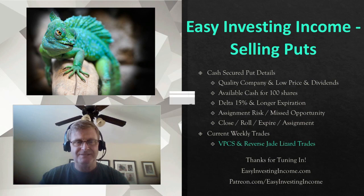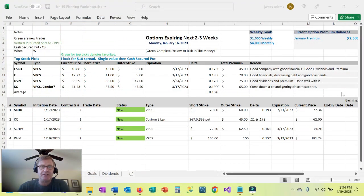Okay, I've opened up my planning worksheet. This is what I released to my membership this past Monday, and I'll just go over it briefly so you have an idea of what you're seeing. Up at the very top, again, is the title and the date that it's released. Here are my weekly goals. This is my current monthly goal.